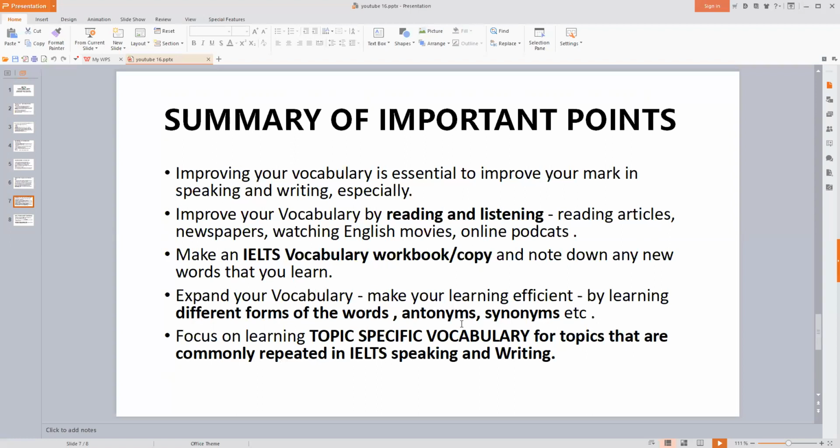And what should you read? Or what should you listen to? You should read articles, you should read newspapers, you should watch English movies, you can listen to online podcasts, you can watch documentaries, English documentaries on YouTube. They're a very good source. And I used to watch a lot of documentaries. I still do because I'm really interested in all the documentaries. So as long as you can immerse yourself in English, surround yourself in English, it really helps to improve your English and vocabulary in particular.